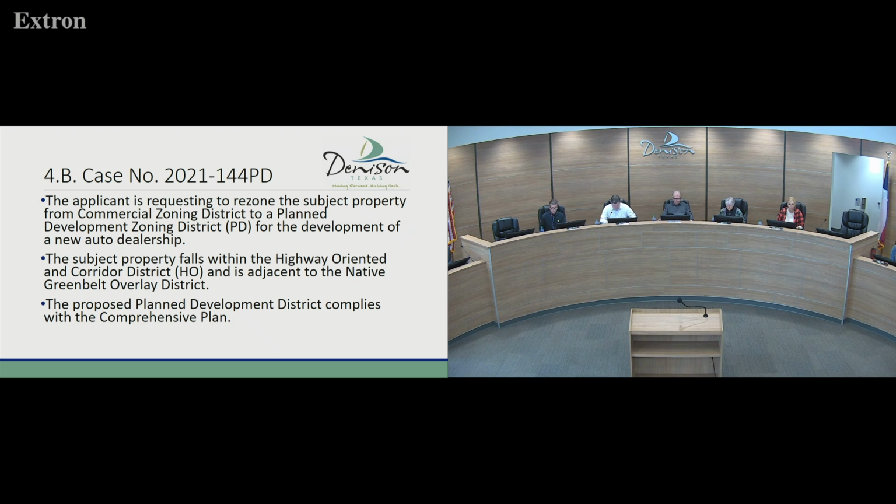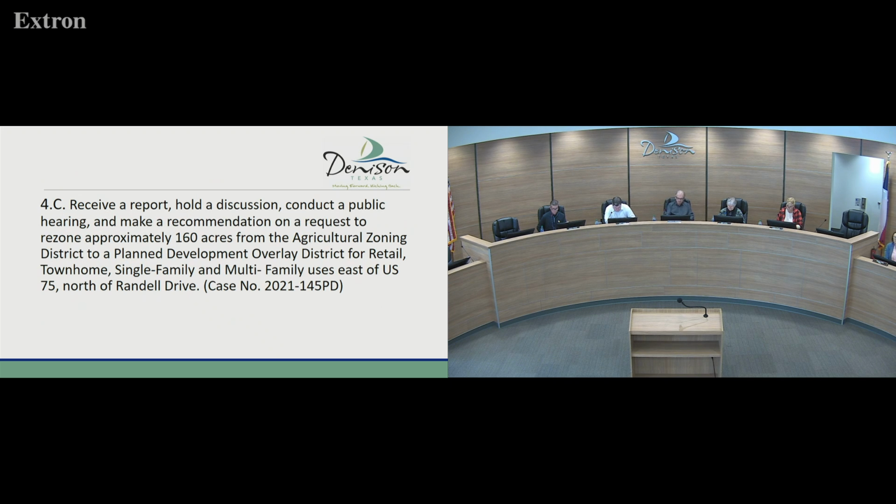Sir. All right, I'm going to close the public hearing, and I move to recommend approval of the subject property being rezoned to a planned development zoning district for the development of a new auto dealership. Second. I have a motion with a second. All in favor? Aye. Unopposed? That one passes. Item 4C. Thank you, gentlemen.